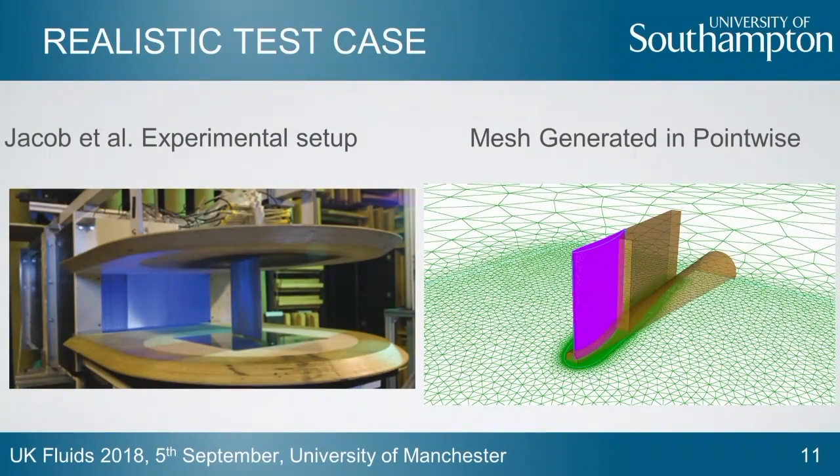So the next step was to move on to something a bit more realistic, as I said. This is now a 5510 foil, so it now has camber and is a lot thinner. This is following on from some experimental work by Jacob et al. Just at the bottom here, you can just about see there's a very small gap between the foil and the table in this experiment. And this is what I've recreated numerically.